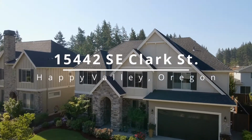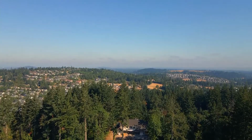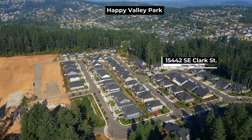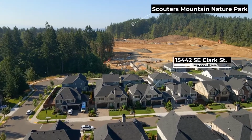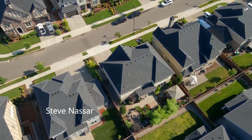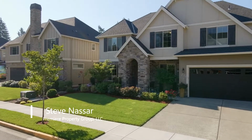Newly built and impeccably maintained, this stunning home is located in Happy Valley's Pioneer Highlands. It's a highly desirable neighborhood close to parks, shopping, restaurants, and just a block from Scouters Mountain Nature Park, a perfect place to hike, take in the views, or picnic. From the gorgeous landscaped yard to the beautifully designed covered front porch, no detail is overlooked.